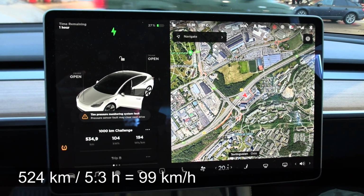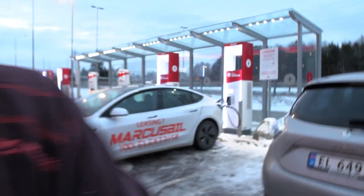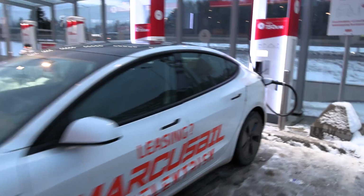We are now at Circle K Furuset. This was not an optimal stop because I had to arrive here with 25%. But it's just very busy today. So right here is not too busy, fortunately, but it's in the city. But outside the city, it's crazy because people are traveling home.